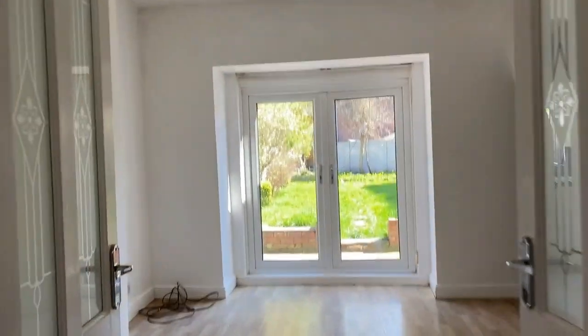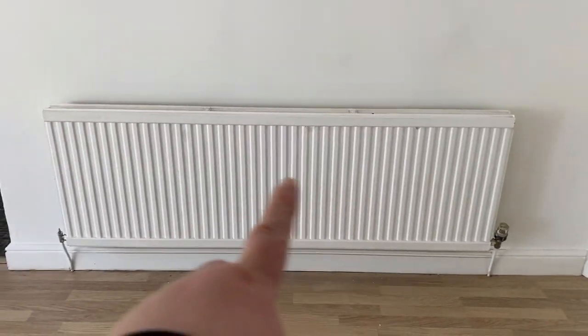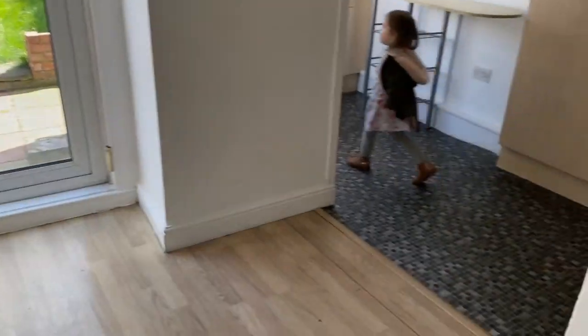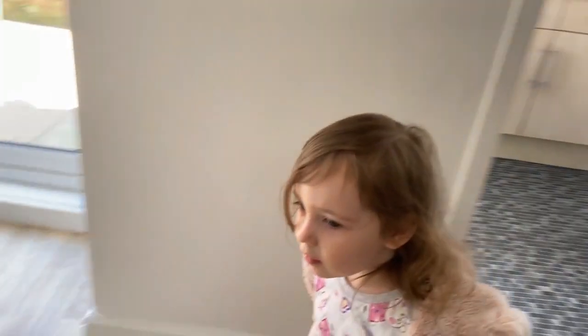And this is going to be the living room. So our new sofa's probably going to go here, and then the TV is going to go here. Probably have some toys here. And I'm thinking maybe a little dining table here. It's not decided yet. So that is our new house, Alice. Do you like it?